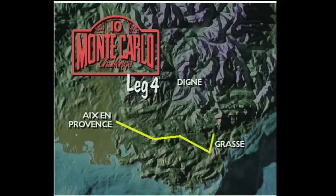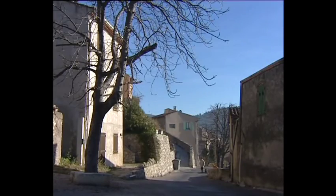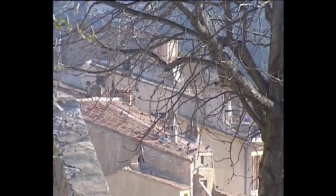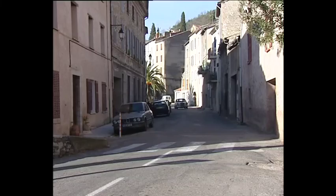For its final leg, the rally heads out from the overnight halt at Aix-en-Provence towards the Côte d'Azur and Monte Carlo. As the route threads through a network of small villages, hardened rallymen are struck by the quiet beauty of the Provençal countryside, even in winter.